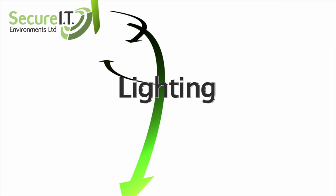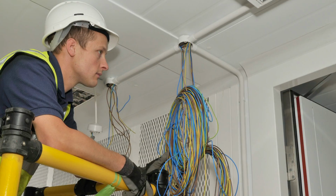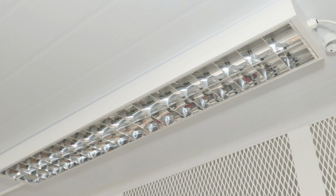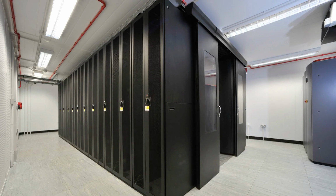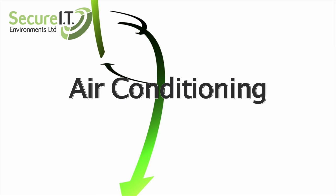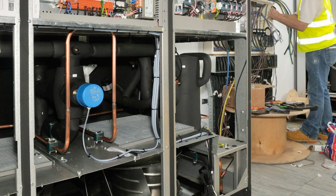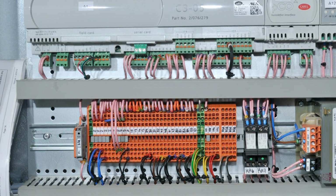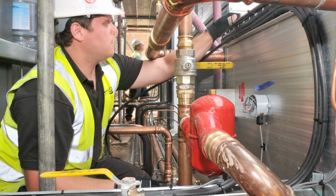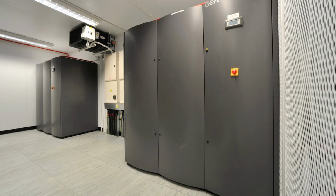We ensure that the lighting is aligned with the aisles to maximize lighting levels. The majority of our new installations are now fitted with LED lighting to minimize power consumption. Air conditioning systems are designed by Secure IT Environments to match the cooling requirement. This may include raised floor cooling systems, in-row or in-rack cooling or free cooling systems to reduce energy consumption in regions where the ambient temperature is low for most of the year.